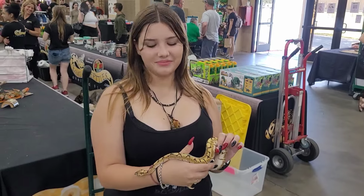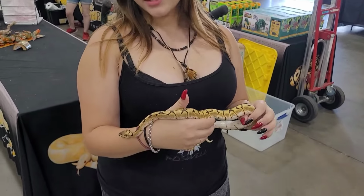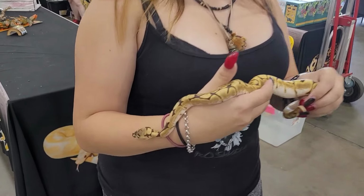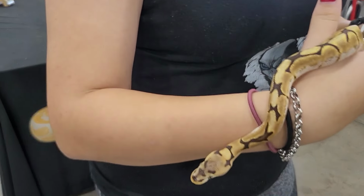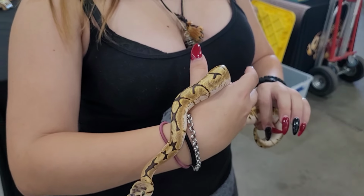All right, guys, I'm here with Isabel. Isabel, tell me what you got here. This is a ball python. It's my first one. I have a corn snake at home. So you have one corn snake? Yeah, an albino. And this is your first ball python?